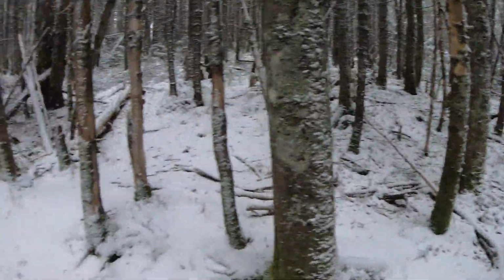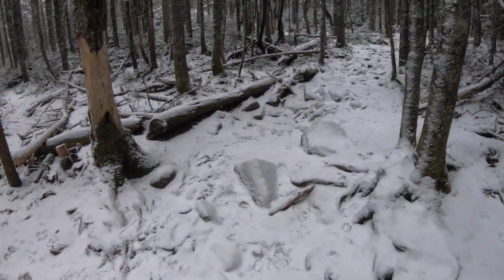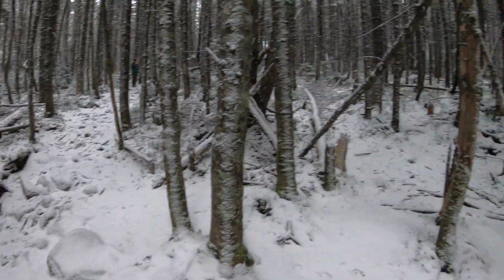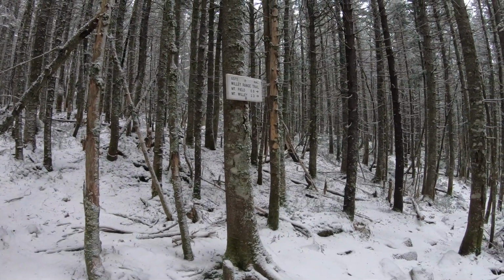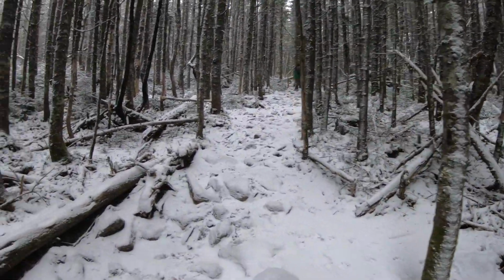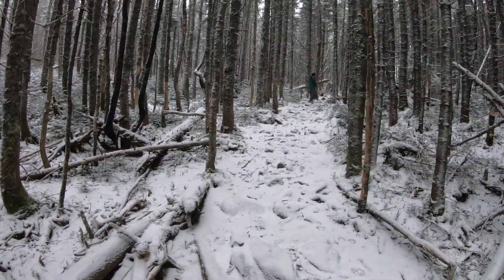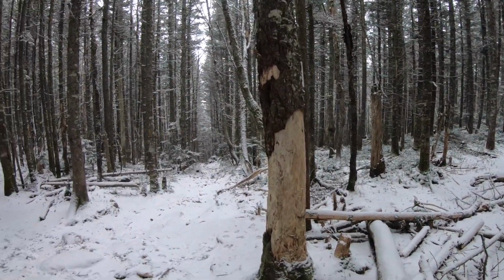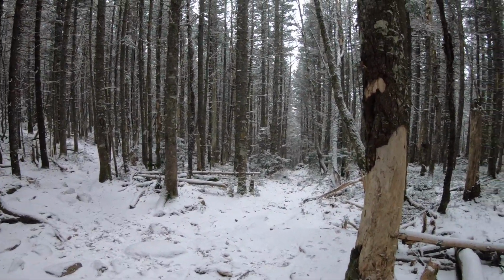Confidence level really good right now. We dropped our packs over at Mount Field, which they say is 0.9 miles away. My map said 1.4. So again, take what I say with a grain of salt, because these apps and maps, I think they're all over the place. I got us at about 5 miles. My cousin has us at about 6 miles on his.